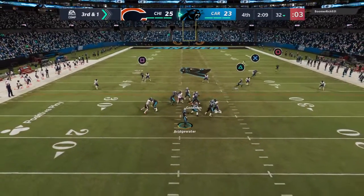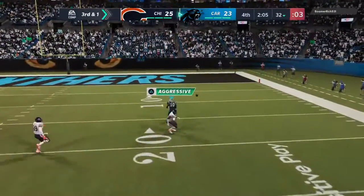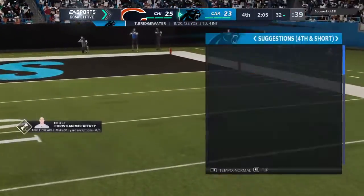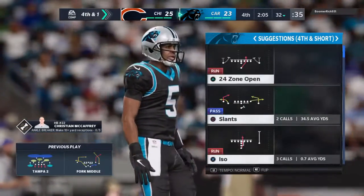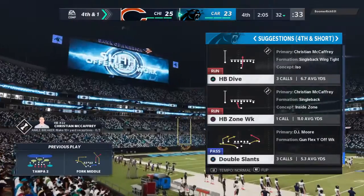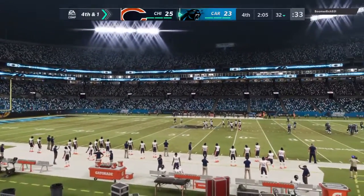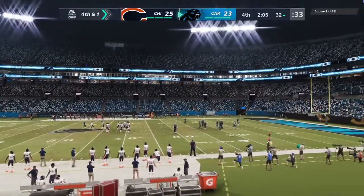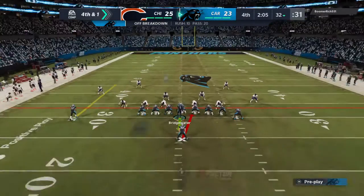On 3rd and 1, here's Bridgewater. Winds up and lets it go for Samuel, and unable to connect. Incomplete. Give them credit. They took their shot, but it's going to bring up 4th down. They'll probably spend a little extra time dissecting the game film after this one. I think that part of their plan was to hit them over the top with the deep ball. They've been unsuccessful all night. 1 score down. Here we go.